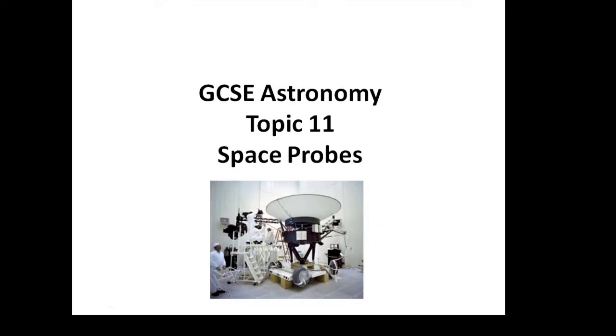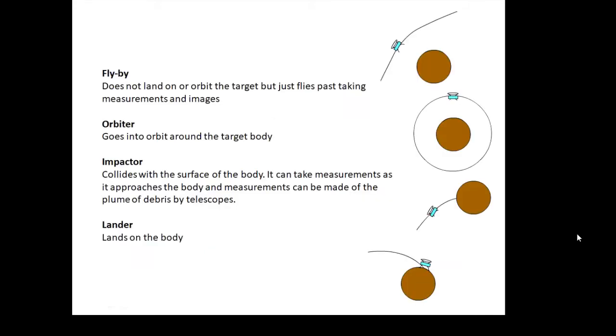GCSE Astronomy Topic 11, Space Probes. Probing space. There are 4 types of space probe that we need to know about. There's a flyby, which doesn't land or orbit, it just flies past, taking lots of measurements and pictures and things.